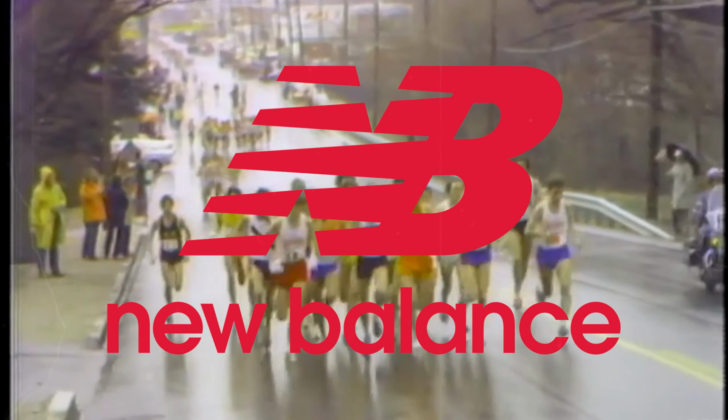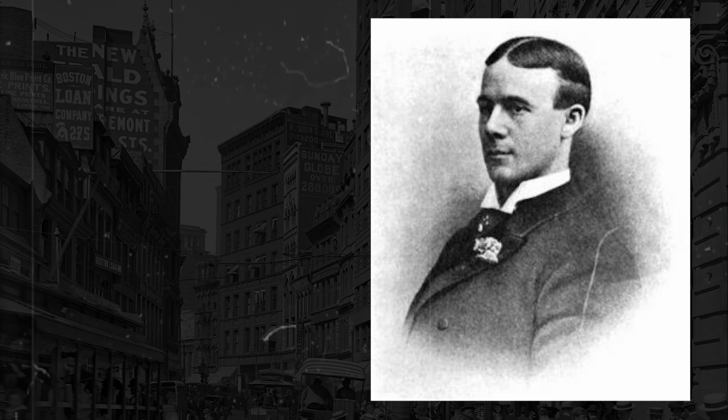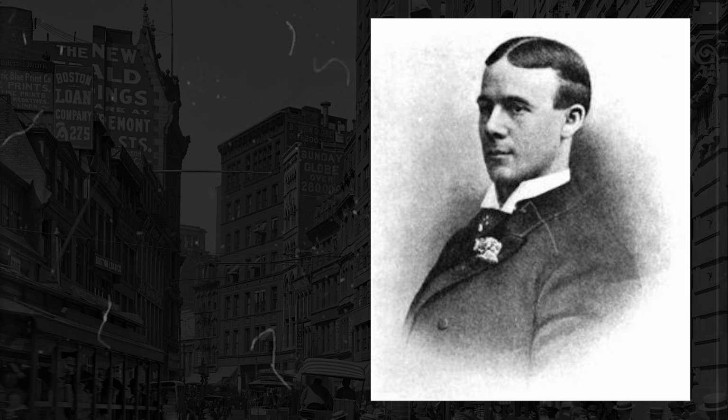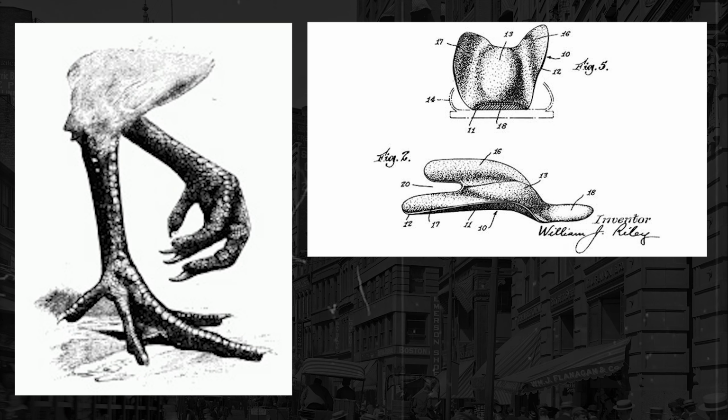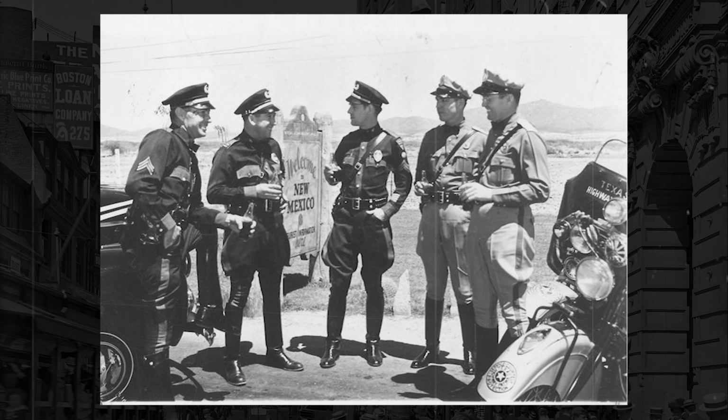New Balance, founded in Boston in 1906 by UK immigrant William J. Riley, started as an arch support insole company with the goal of making shoes more comfortable. Riley based his arch sole off chicken feet, with 3 arch support points providing great balance and weight distribution. These insoles soon became popular with law enforcement, who work long-standing shifts.